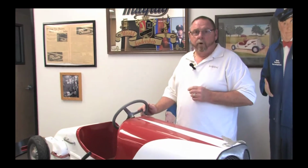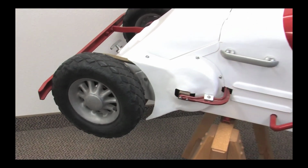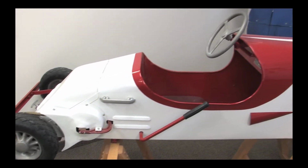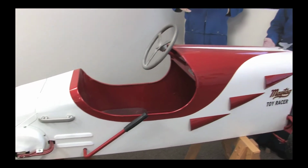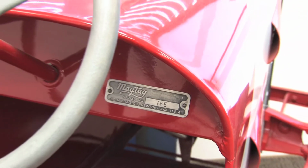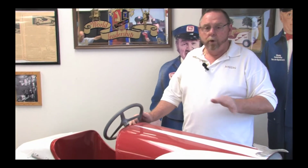This is a Maytag toy racer. These were produced by the Maytag company themselves from 1934 to 1941, with a production total of around 500 units. These were used by the dealers for promotions, sold by the dealers.